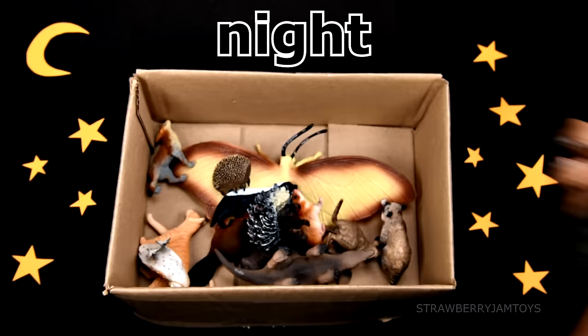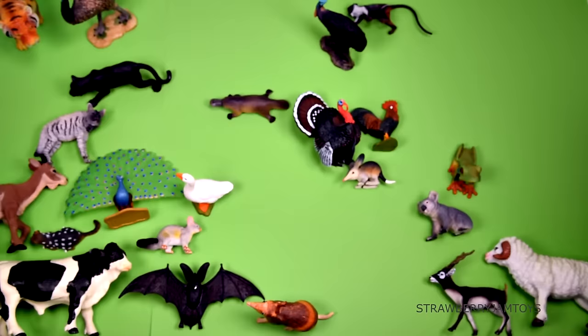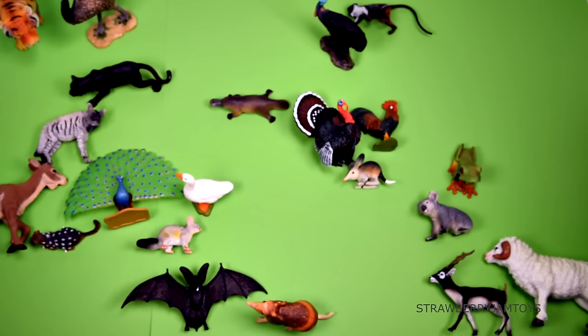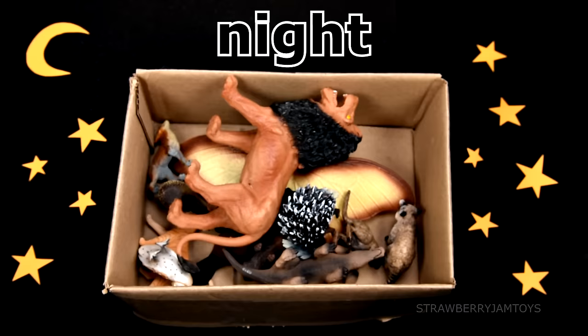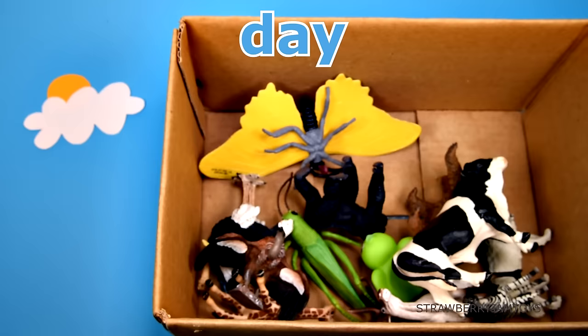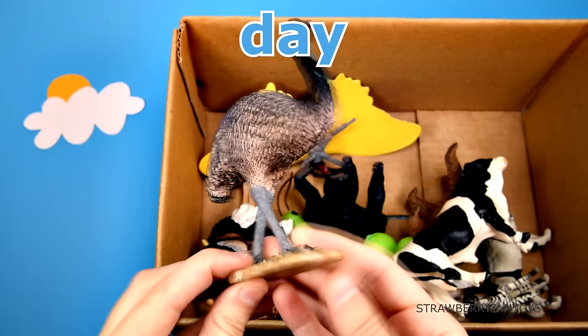A lion is active at night. A cow is active during the day. A bat is active at night. An emu is active during the day.